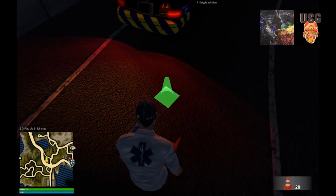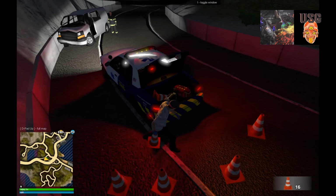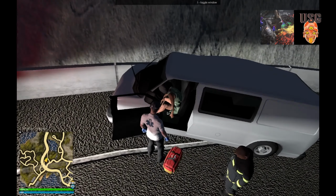Alright, I can't go that far. I'm pretty sure I can put it right here, right here, right here, and right there. Boom. Alright, now I feel a little safer. Get the medic bag out, and we got the paramedic over here waiting for us.